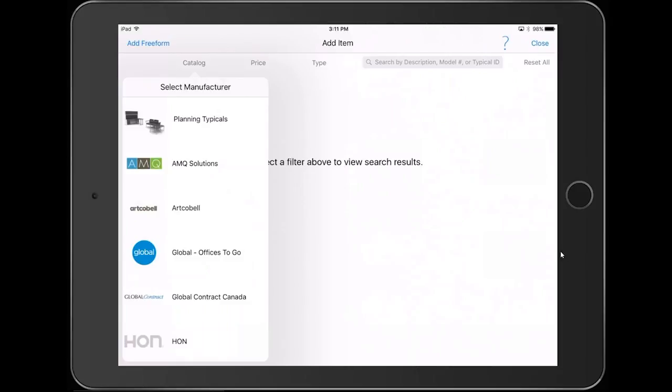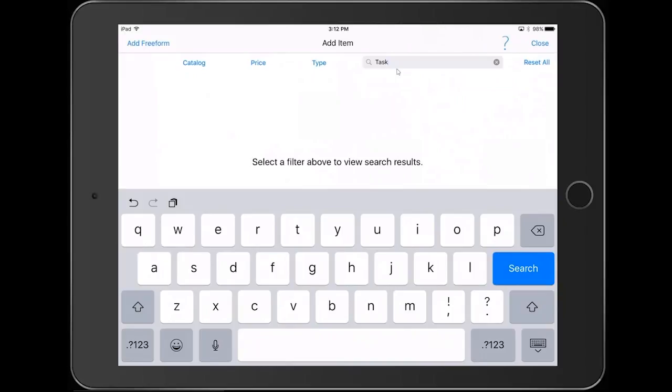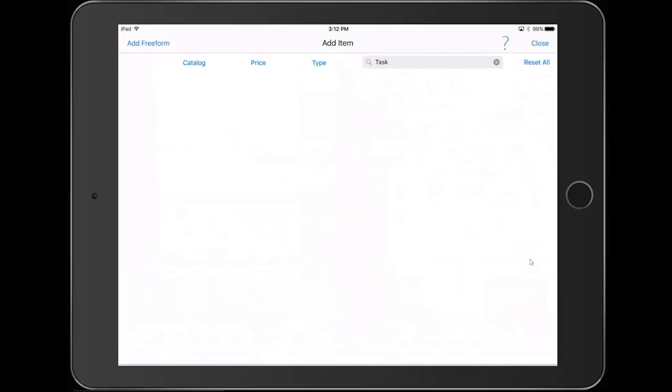So again, you can drill down through the manufacturer's catalogs, or you can utilize the search box function. Okay, and the search box function will allow you to find items much quicker, but will also allow you to refine a search if you're not too sure exactly what the model number is. Okay, so for instance, we're going to use HON as the example again, and I'm going to go back into Ignition seating. What I'm looking for is task seating. So here, I'm going to indicate task seating. I'm going to go ahead and tap search.